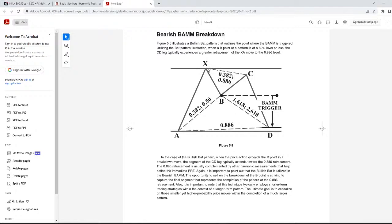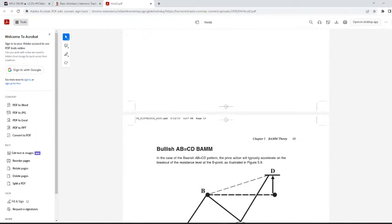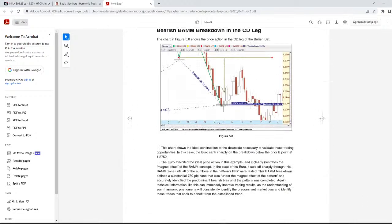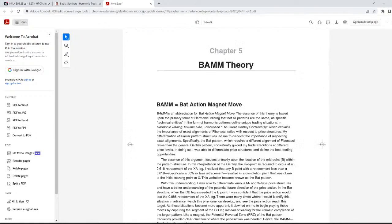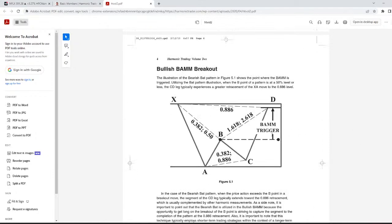You get 4 of the 5 points. Once you break that B point, it's like a magnet, here on the top side, here on the breakout for a bearish level. It could be an ABCD, whatever. Shark pattern. Let me go back to the other one. It's chapter 5 in volume 2. So if someone has the download link, I'd appreciate it. But that's what you're looking at there. It is a bullish band breakout. That's it.